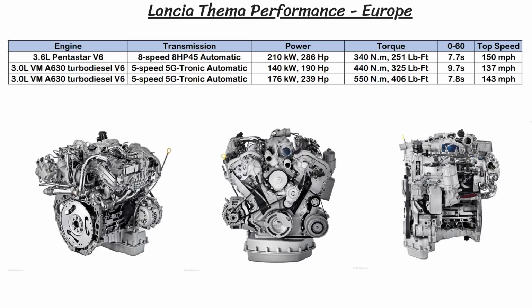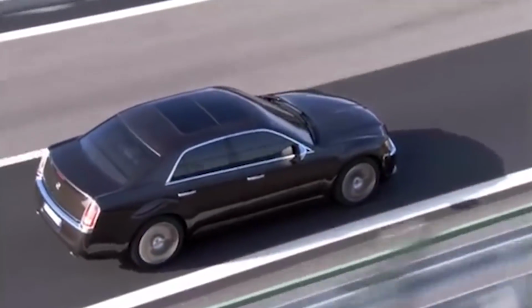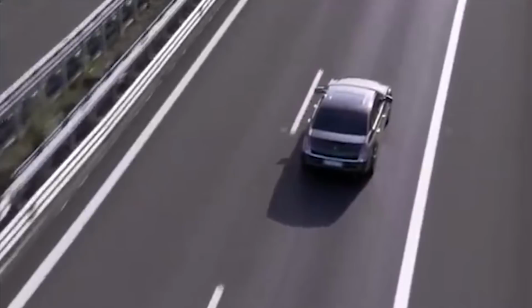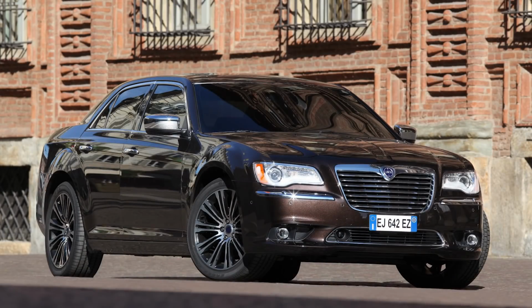There were also 3-liter multi-jet 2 engines that were built by VM Motori and developed with Fiat. There were 2 versions, one with 190 horsepower and 325 pound-feet of torque, and a more powerful one with 239 horsepower and 406 pound-feet of torque. Both of these got paired with the tried and tested W5A 580 5-speed automatic transmission. Overall, the Lancia Thema was slower than the North American counterparts, but the second diesel option does offer quite a bit of torque.